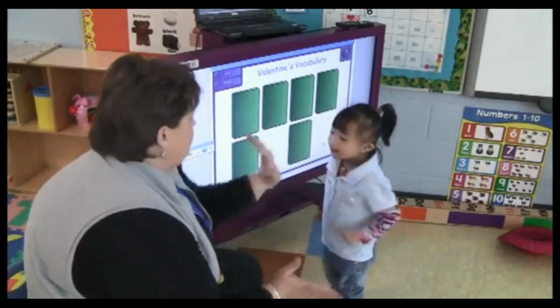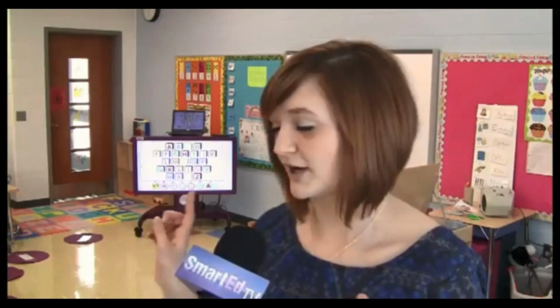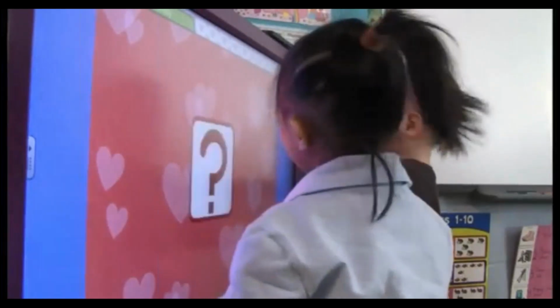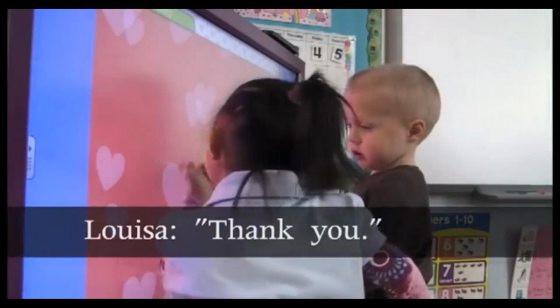And so with the TAPit, it gives them that auditory model. On that particular program, it kept saying, thank you, and so she verbally imitated, thank you. No, it is right. Thank you. Thank you.